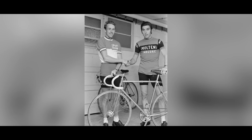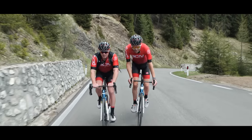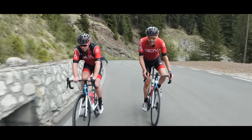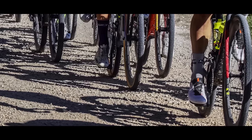And back then, this road was gravel. So they didn't tarmac it until... How on earth did they do that? Well, they didn't tarmac it until the 80s, but I think it's quite funny because people make out like gravel climbs in Grand Tours is a new thing, and it's not. That's the proof. So we're going to push on now.